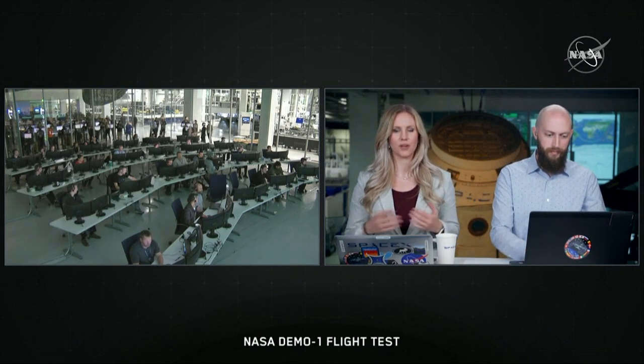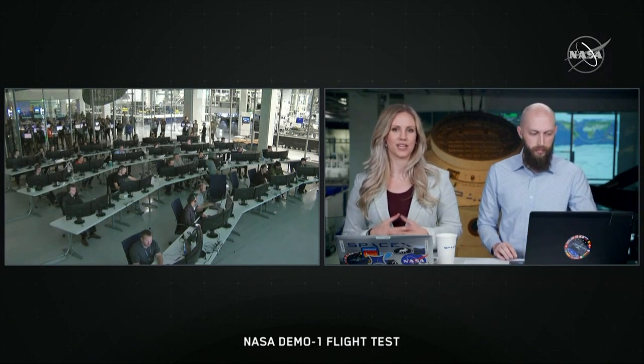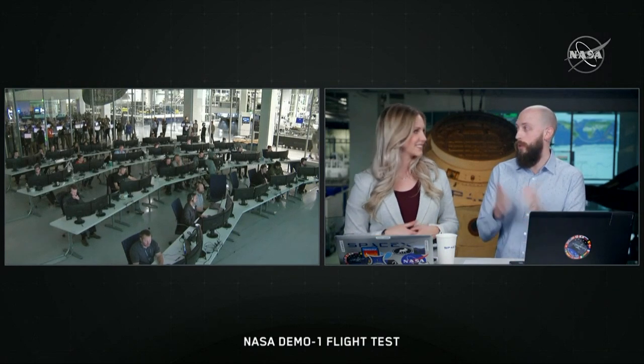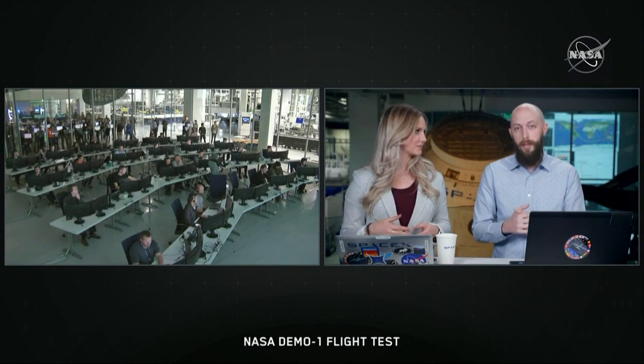As we await trunk separation, this is the last thing that Dragon has to do before it is able to re-enter the Earth's atmosphere and splash down in the Atlantic Ocean. That's right, yeah. The trunk not coming home, but the rest of the Dragon capsule, the more important part, is going to be coming home.